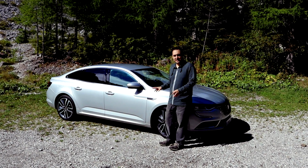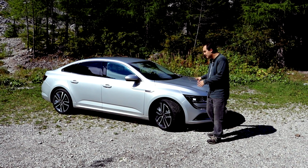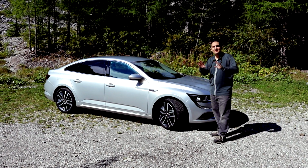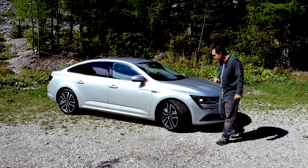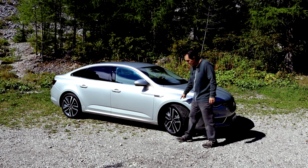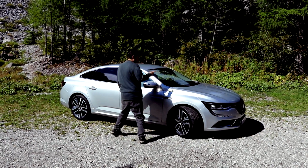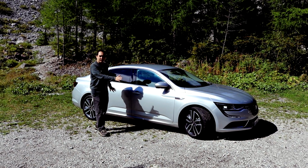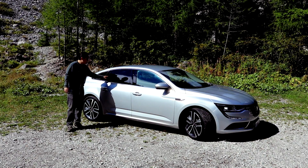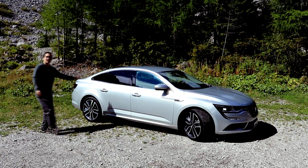This is not the Initiale Paris, the highest equipment level this time, but it is the ZEN equipment level. That's why we're in this ZEN environment. So what you get, amongst other things, LEDs, these alloys, which I think look pretty good. You get the 4-control system, which turns all 4 wheels. You get navigation, and you also get these tinted windows, which I think look pretty good with this color combination.